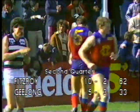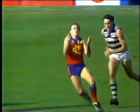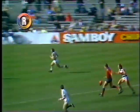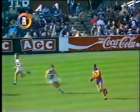Quinlan's third. Fitzroy running hot. 4 goals into the breeze in this term, and it's their 10th. They go to 10-2. Geelong in trouble. 5-3 on Sevens Big League. Yes, they're really doing as they like down there into the breeze.